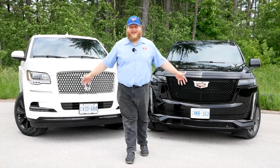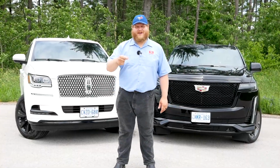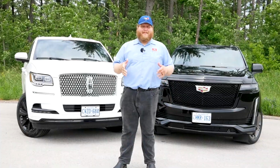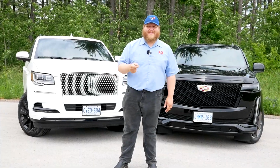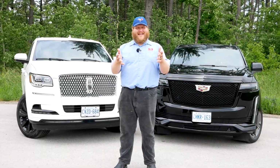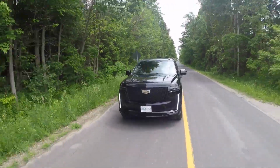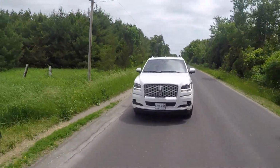The battle that we are looking at today, that is Cadillac versus Lincoln, has been raging for over 100 years. And even back then, people knew if you wanted the best of the best in automotive technology, you went to one of these two brands. Well, is that really still the case? We're going to find out today when we compare the Cadillac Escalade to the Lincoln Navigator.